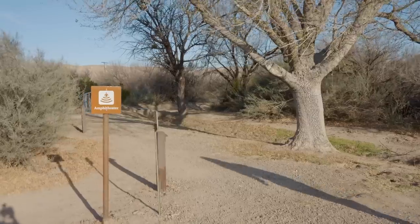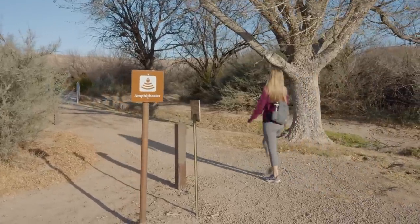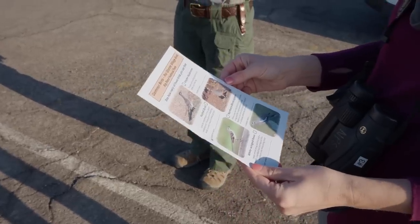Good morning. We are heading over to the amphitheater here at the Rio Grande Village Campground, and that's one of the major benefits of camping inside the park, that you can attend some of the early ranger-led programs. And we're going on a bird walk on the nature trail, and I'm hoping that we can spot some wildlife.